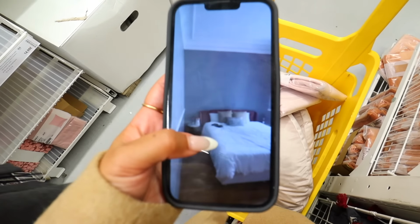These kind of look like the poop emojis. I get two. Doesn't it look like the color? We get two. Do these pillow covers in my room. I have pillows already, so I think I'm gonna swap them. I think I'm gonna get this. I don't care what anyone says. IKEA closets are the best.